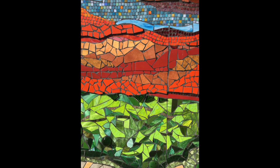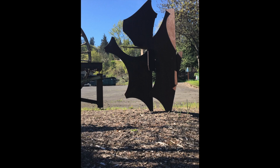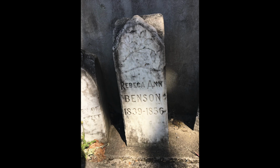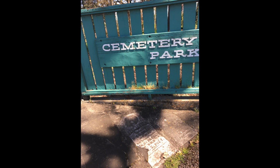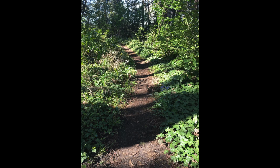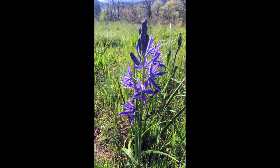This is the Springfield LTD bus station. Then we go by Booth Kelly, up through a Pioneer Memorial Cemetery. It's very historic. These are fawn lilies blooming up here in the woods. And the camas are blooming in the valley.